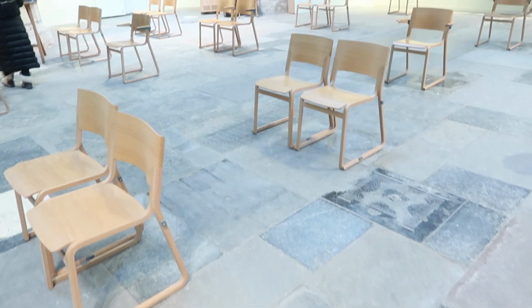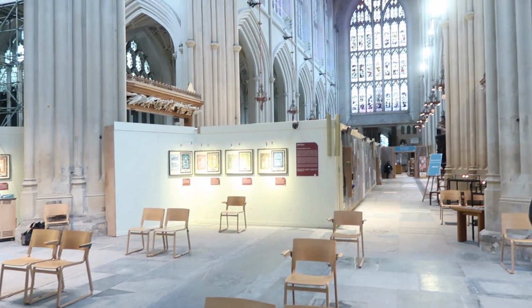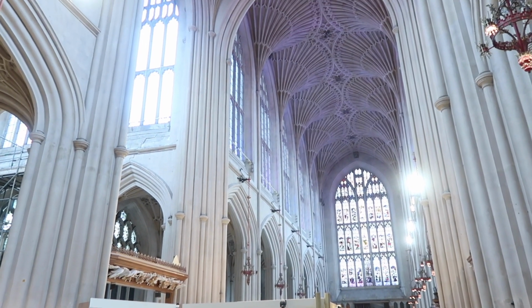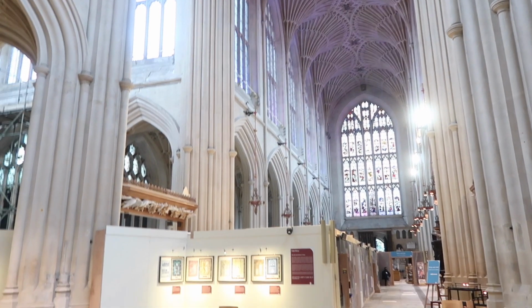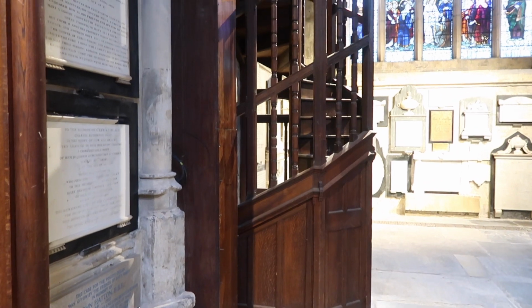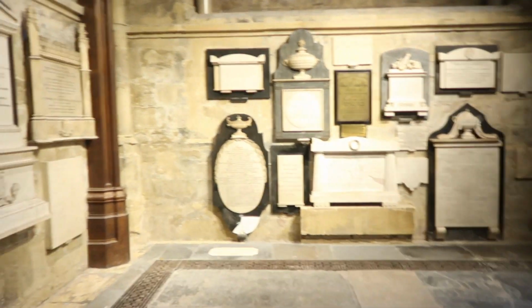There also are some chairs in the main body of the church, almost facing where you'd have the front of the church and the church organ. They are socially distanced, set apart, so you could sit down and look up as well, which is great. There also was a really lovely Christmas tree inside, which I of course took a little cheeky picture with. And yeah, I think it's a really great place to see if you're in Bath. Spend time, linger, enjoy it.